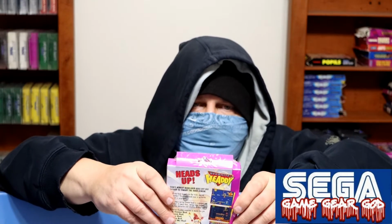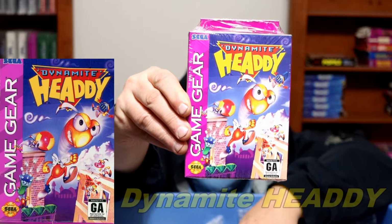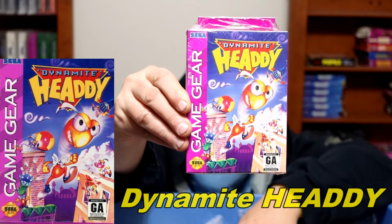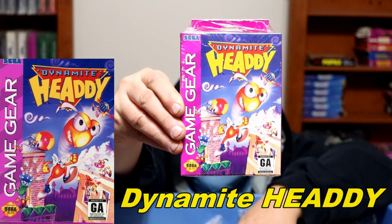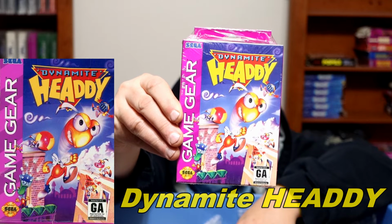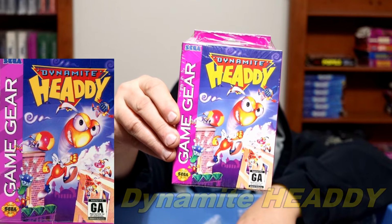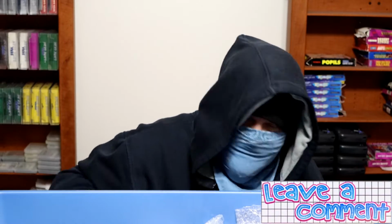Here we have a mint sealed copy of Dynamite Headdy. Did not know I owned that. One player. A US release. This copy. Sega's newest headliner goes off his rocker to thwart the Dark Demon. If that doesn't make you want to buy it, nothing's going to.